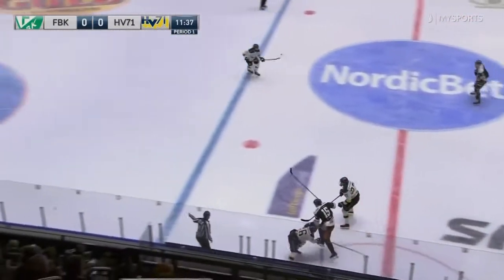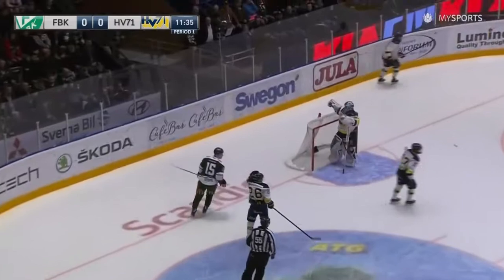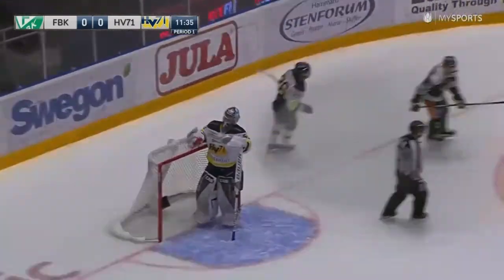Färjestad working it back the other way, as this one is sent in on the wrong side of center, so this will be an icing call going against Färjestad. As Färjestad fans, not a fan of that call.